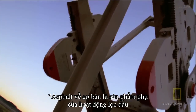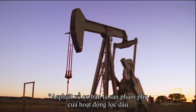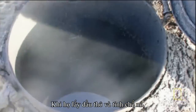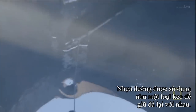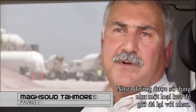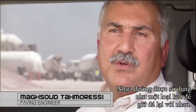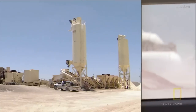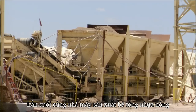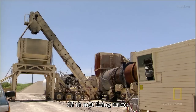Asphalt is basically a byproduct of petroleum refining operation. So when they take the crude oil and refine it, what's left over is liquid asphalt. And this liquid asphalt is used as a glue to hold the rocks together, and the combination of the two is what we call hot mix. The last time this asphalt plant produced hot mix was over a month ago.